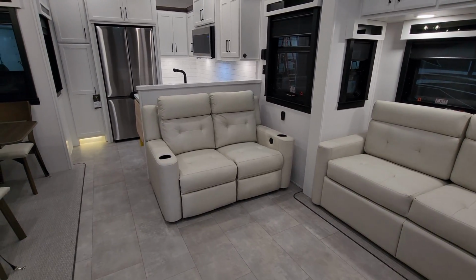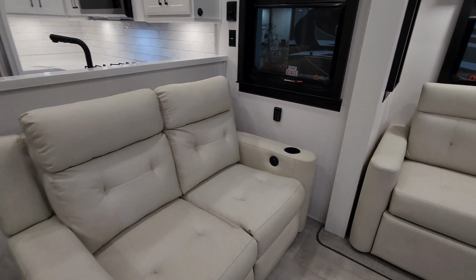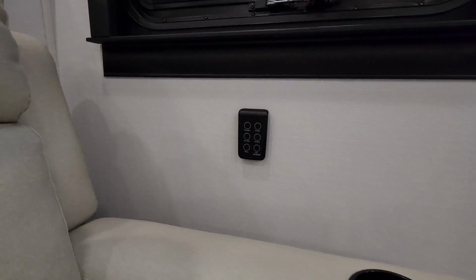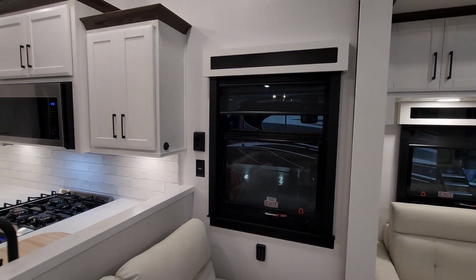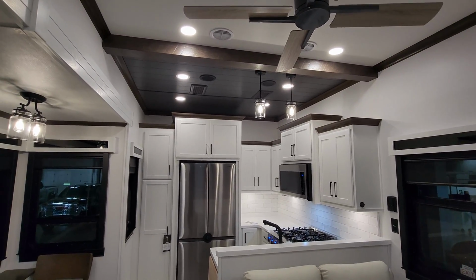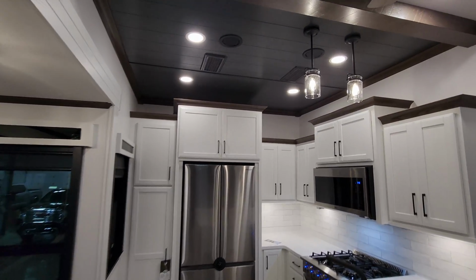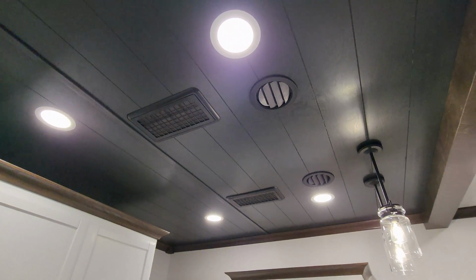Theater seat here is a power theater seat, and it also has USB charger ports built in as well. There's also a little light control. You can kind of see a little soft touch light control to control some of the lights there. Ceiling fan control on the wall. And speaking of the ceiling here, looking up, you can see the kitchen ceiling is different than the living room ceiling. So you have a little different look back here.